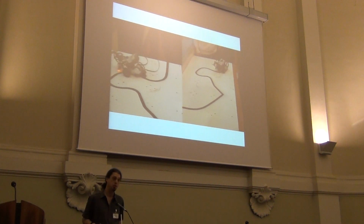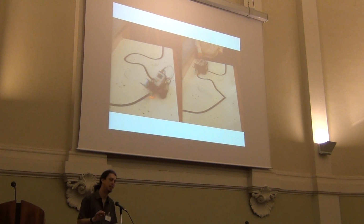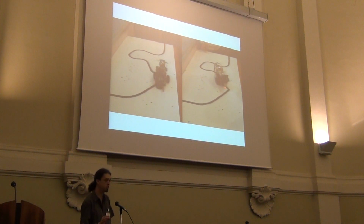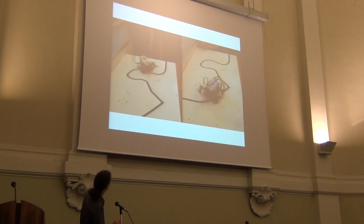So these are two groups. They are using, in the end, exactly the same hardware. This is exactly the same hardware. So the difference you see in behavior is simply because of the software.